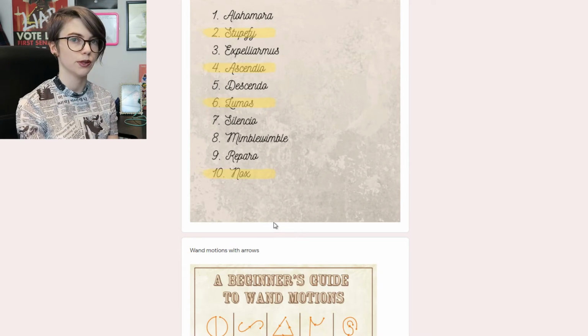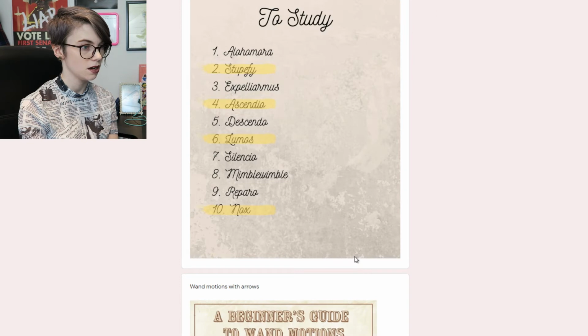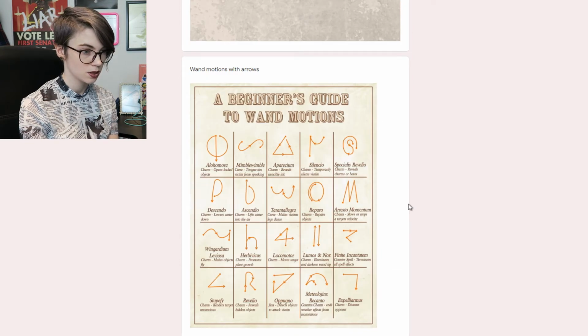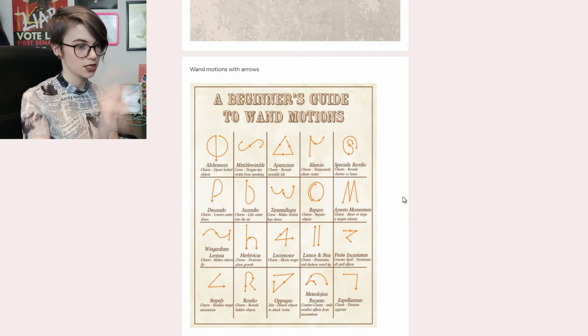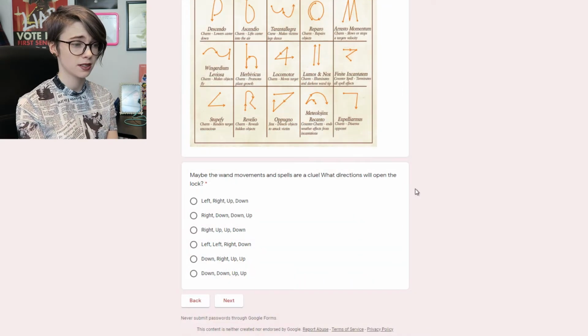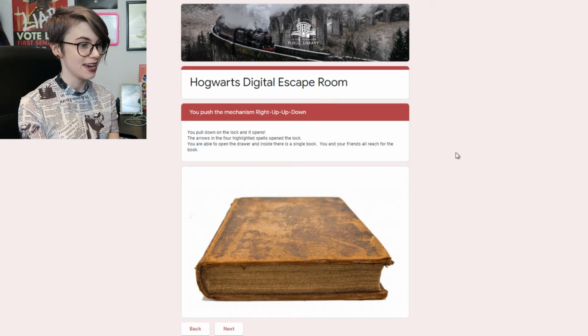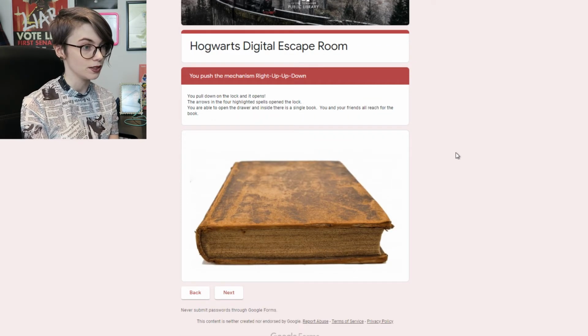It's 4, so it's probably 1 each, so I'm going to say it's where the arrow is pointing, which would be right, up, Lumos. Oh yeah, because Lumos is up. Right, up, up. And then Nox is down. Right, up, down. You push the mechanism right, up, down. You pull down on the lock and it opens! The arrows and the 4 highlighted spells opened the lock.